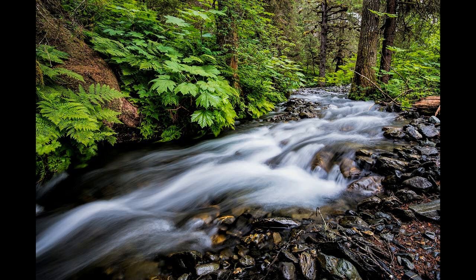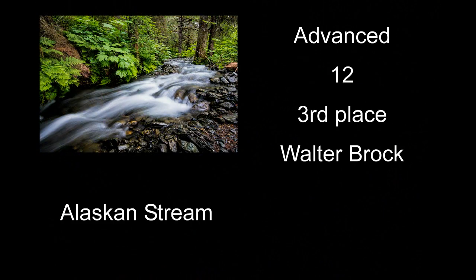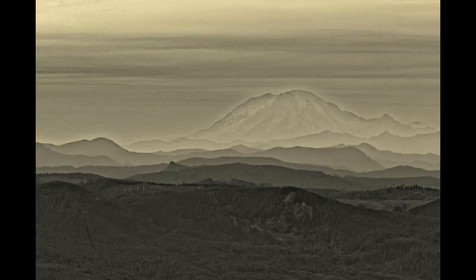Next up is Alaskan Stream, and this is actually the third place by Walter Brock. I've rated this a 12. Very nice effects with the long exposure and great detail on the non-moving objects, the trees. The fact that you've got that nice slow speed movement on the river and still have your detail in the forest, and compositionally having the river come from the right and coming across the front of the photograph is great. Good job with that one.